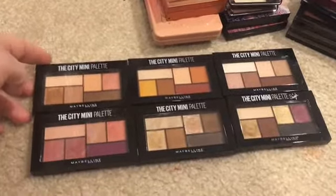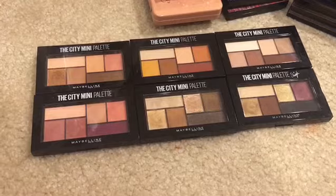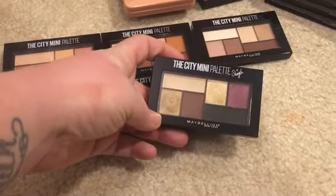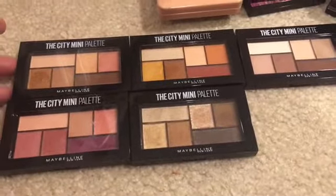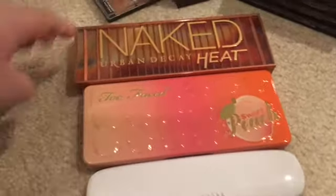Okay, these are the City Mini palettes by Maybelline. These are gorgeous. My favorite are probably these three. I do think I am going to get rid of this Shayla one because it's a little dark and I just don't use it. But I am going to keep the rest of these 5. These are great for travel and they're just really, really nice.